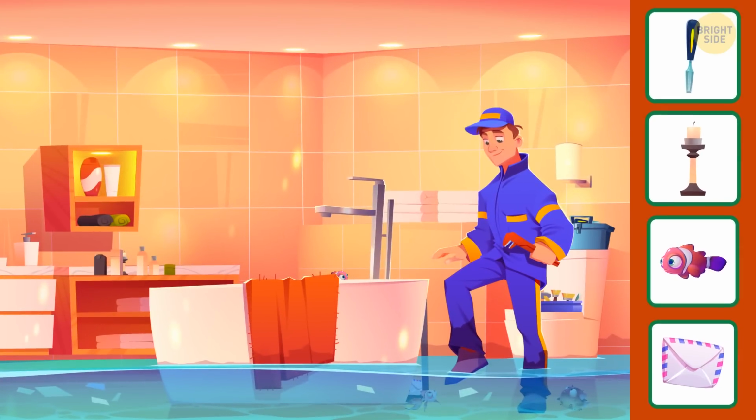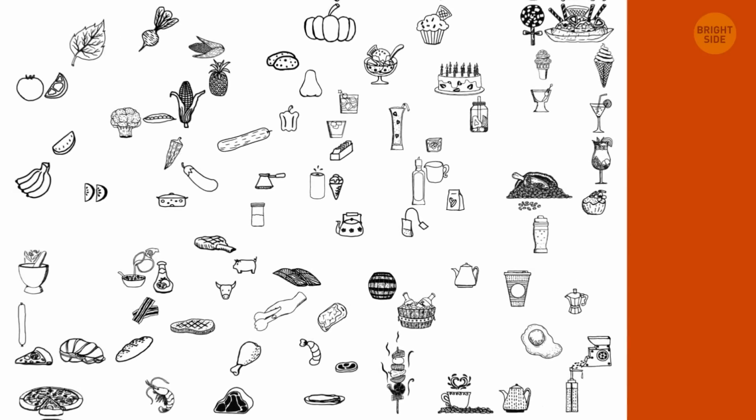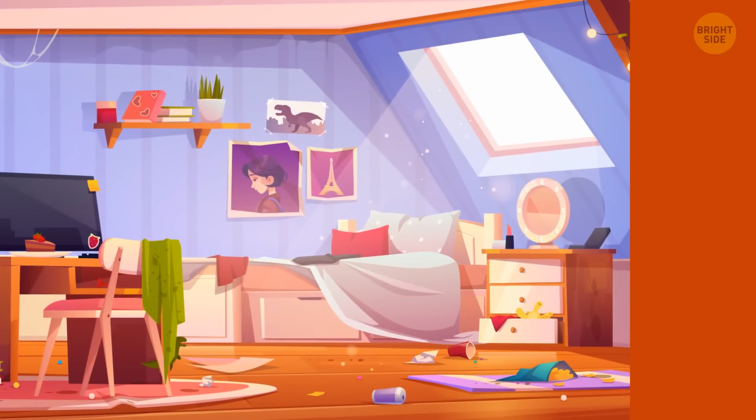Good luck with this next one. So the envelope is hiding behind the bathroom pipe. I love black and white. But I'm still searching for that white egg, if you ask me. If this were my room, my mom would be telling me to clean it up ASAP.